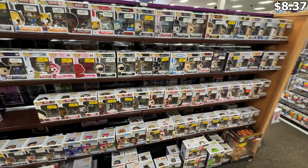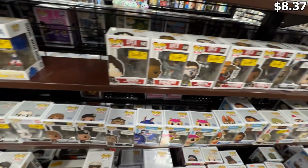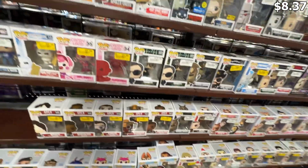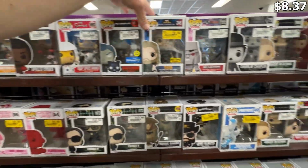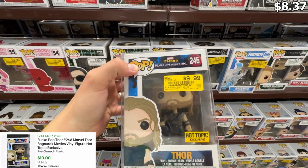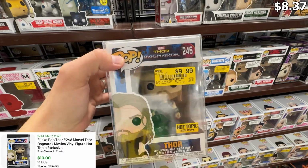In their video game section and musicians, pop rock section, they had some cool stuff with the Apex, the Sonic over there. They also had, for some reason, this random Thor sitting right here, which used to go for like $30. Now it only goes for around 10. I think that was probably around when Thor Ragnarok came out.